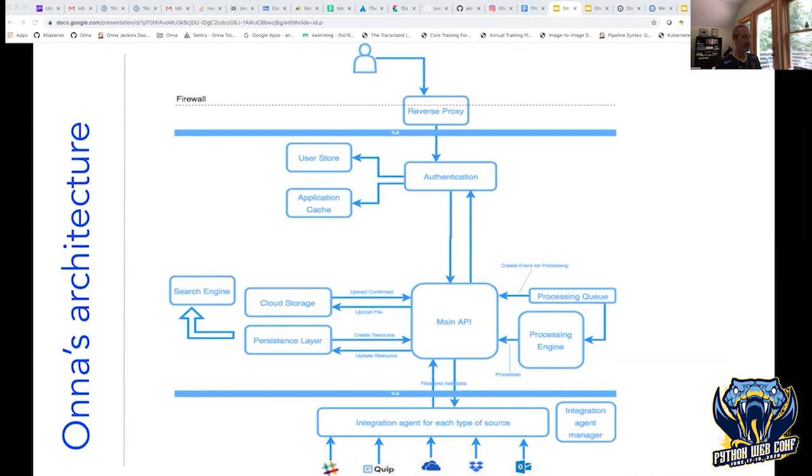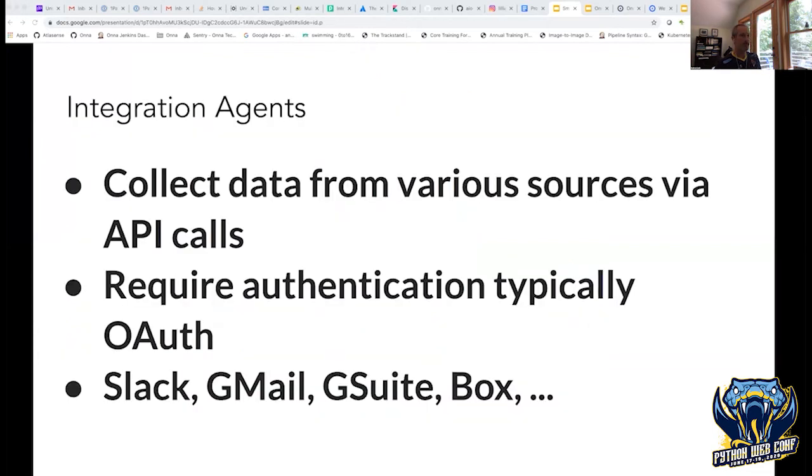As you look at the diagram across the bottom, there's also the integration agents. Those are a pretty key part of our platform as well, because they actually gather the data that gets stored and processed on our platform. So what do these integration agents do?